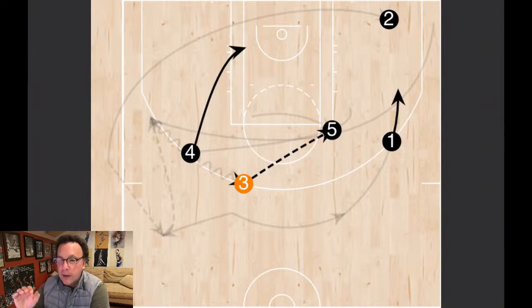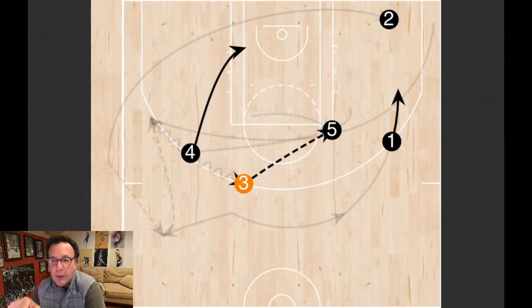When I see teams run sets similar to this, the five to the rolling four lob is open a ton. Yes, it's basically what I designed, right? Maybe that was earlier. The five cutting to the four, a lob or a bounce pass, or whatever you want to do, works really well. A high-low action.